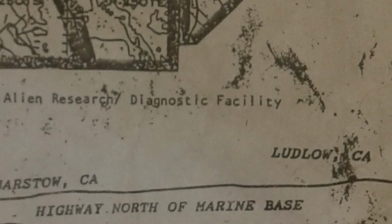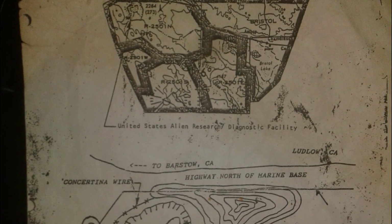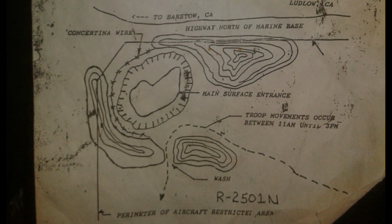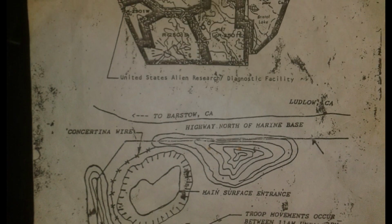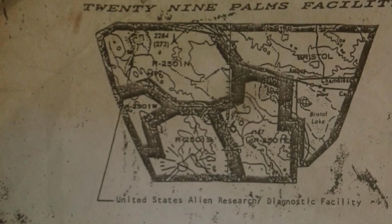That being said, moving on to 29 Palms facility. Now, this is an outline or a blueprint in one way, shape, or form of the facility, and again, we're seeing many of these really thick underground tunnels that do connect to other places. I think it's really interesting that we have a detailed map underneath of this facility wherein it's showing the route of the troops and what time that they're there moving forward, and also the main entrance to the facility. Again, these are documents that you'd be very hard pressed to find anywhere else but the way that we're finding them right now.